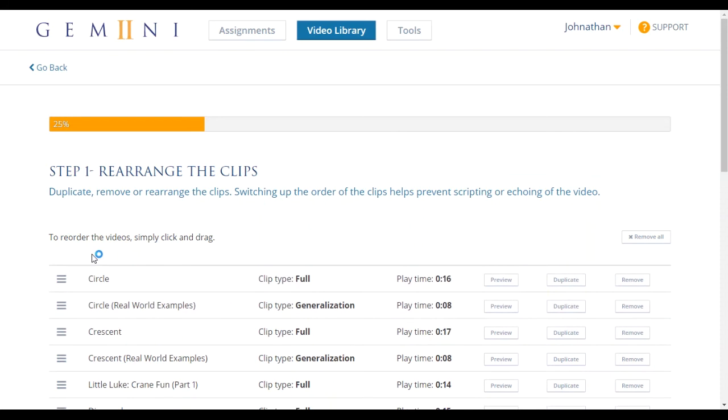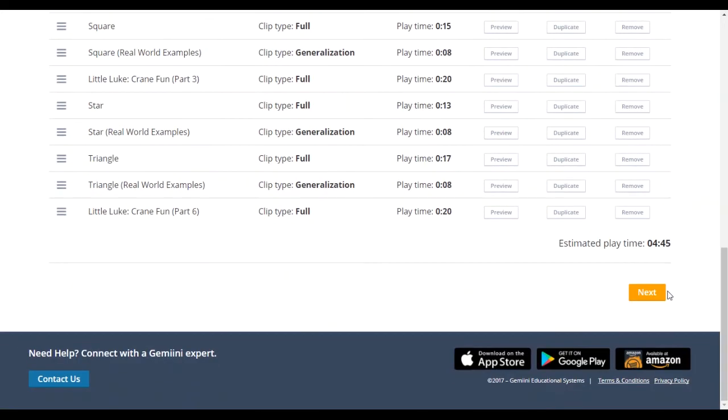I don't want to move anything around or delete any of the clips from this playlist. I only want to add new clips. I don't need to change anything here, so I'm going to scroll to the bottom of the page and select Next.